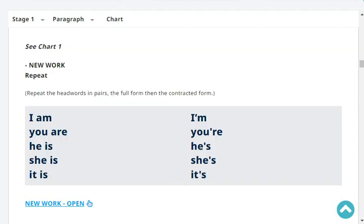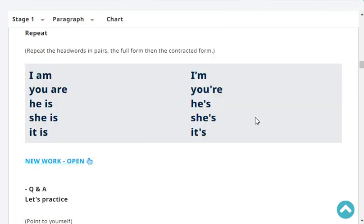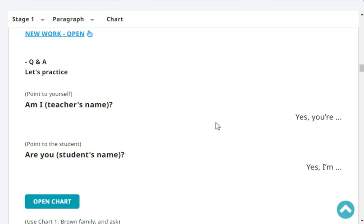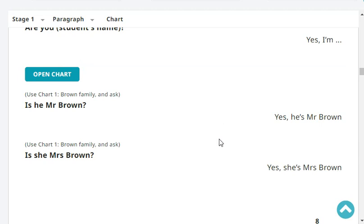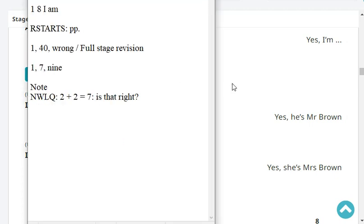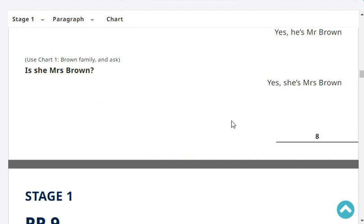Page 8. Okay, I'm. Am I Susan? Yes, you're Susan. Are you James? Yes, I'm James. Is he Mr. Brown? Yes, he's Mr. Brown. Is she Mrs. Brown? Yes, she's Mrs. Brown. Very good.